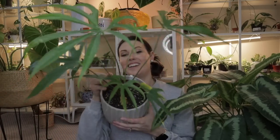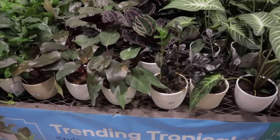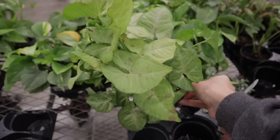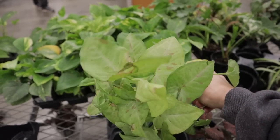Look how lush and full this plant is. It's amazing. I also found Pink Princess recently at Lowe's, which was such a shock. Found a beautiful confetti syngonium at Home Depot. Such a wonderful plant. I have one of those, or actually I have a couple of those myself.